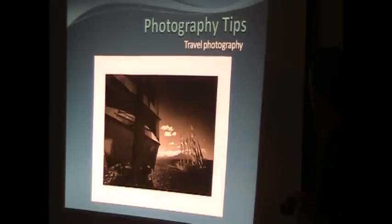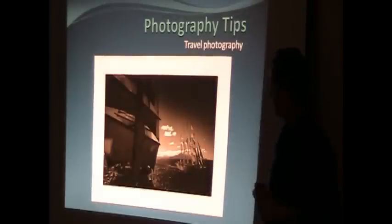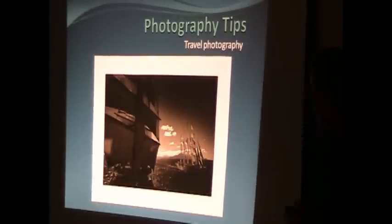So this is the Star Clipper, which is a fleet of ships. This is the largest full-rigged sailboat in the world. And there are some smaller boats, sister ships they're called. They sail all over the world. This is down in the Caribbean, and my wife and I, and my daughter Danielle, went on this one-week trip. It was amazing.